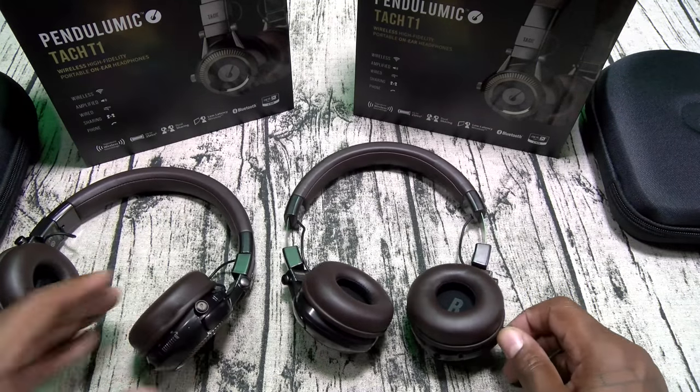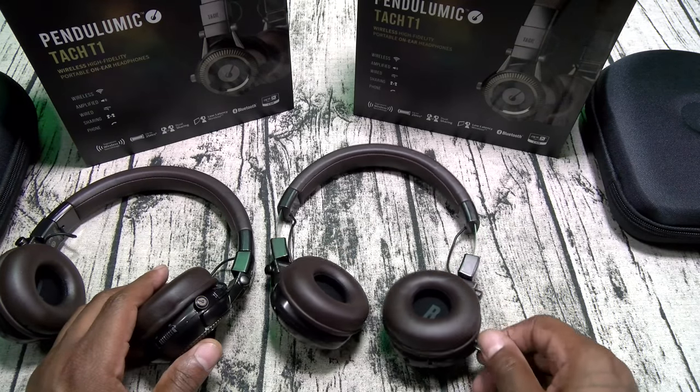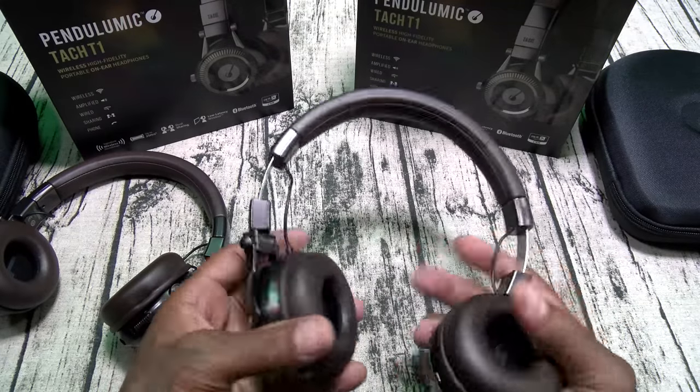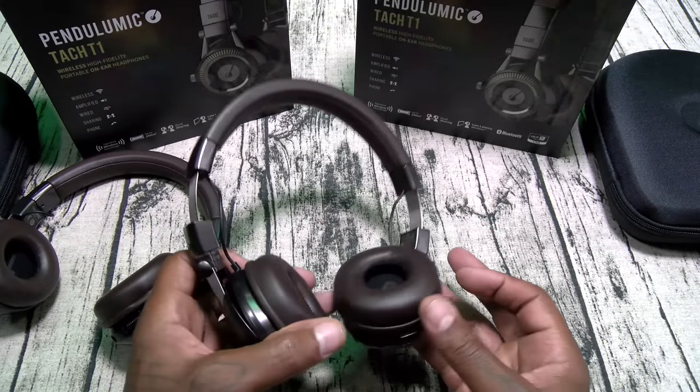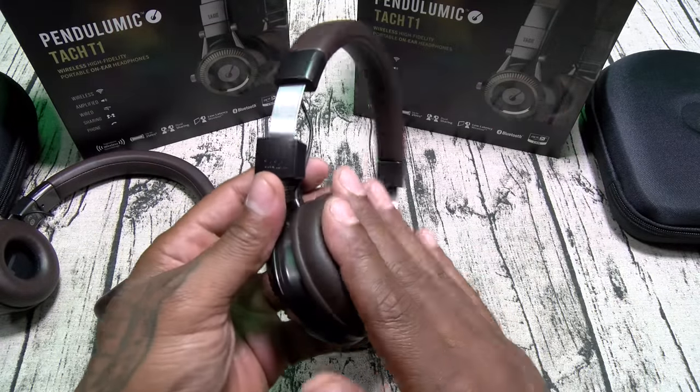Now, the build quality. Let me get the music back again. Turn this off. Here we go. All right, that's my song right here. Build quality on these, definitely feeling these. Nice and lightweight. This is our protein leather.